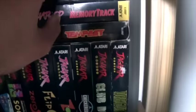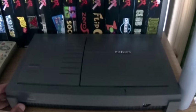Interesting fact for you, all these boxes are empty. Because I keep all the cartridges in the drawer, so I don't have to keep opening the boxes and ripping them. CDI here.